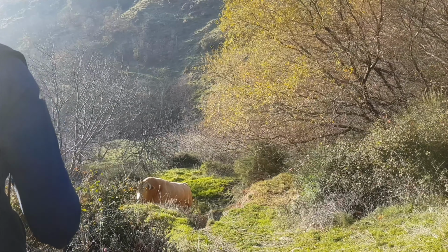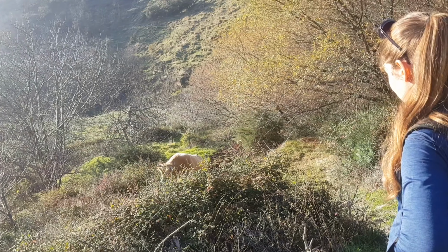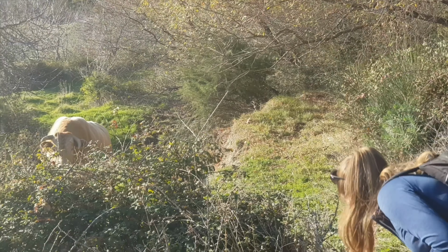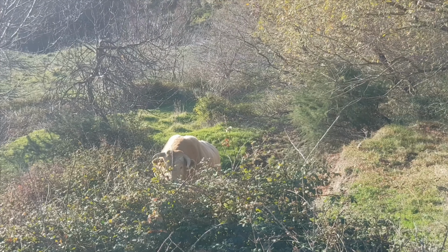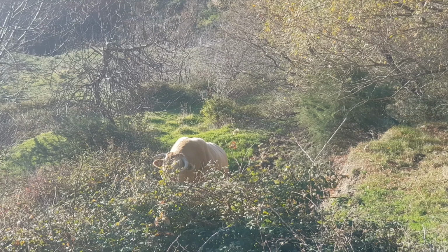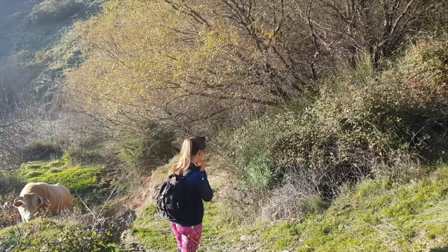There was a big bull with horns standing right on the path we wanted to cross, and there was no way to go around. There were bushes everywhere. Neither me nor Sanya has much experience with bulls, but we knew from toreadors that they can be quite aggressive, so we didn't want to risk our lives here, and we were even thinking of turning back and going the same way back.